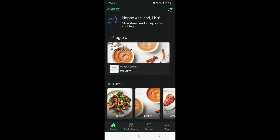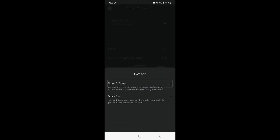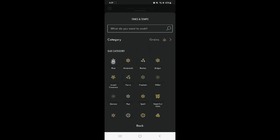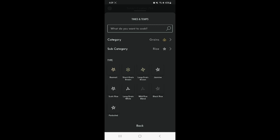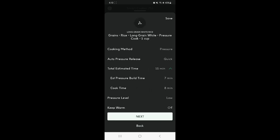Let's see if I remember this cooking time correctly. So I've gone into my Chef IQ app. My cooker's on standby. Wakey. There we go. Okay. Times and temperatures. Let us go to grains. We have a rice, and it is... I'm guessing it's long grain. Let me check real quick here. It just says rice, but I seriously doubt that it's a short grain. So we're going to go long grain white. And pressure cook, yes. It might be a cup. Yeah, there we go. 8 minutes.